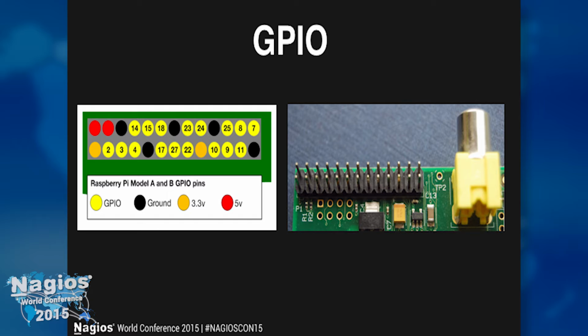But if you do want to work with the pins directly, another accessory that you would get are male to female pins. And if you're not that comfortable, you can get a breakout board, which makes it a little bit easier to work with these pins. And some projects even require soldering, so you want to make sure that you know all the requirements ahead of time.